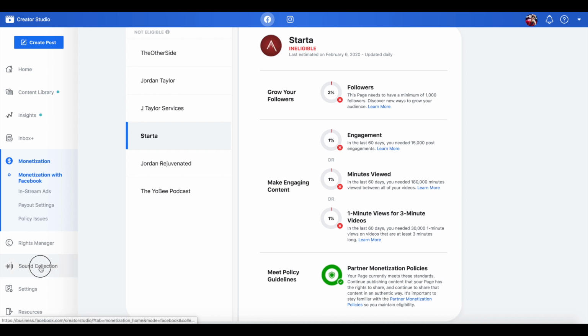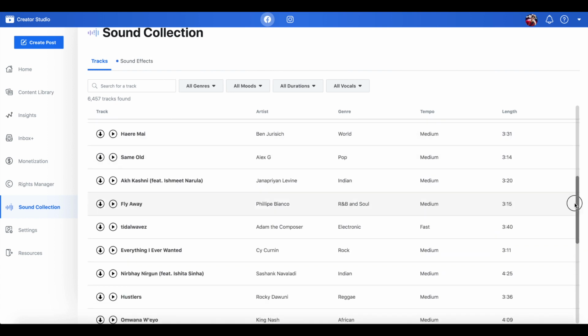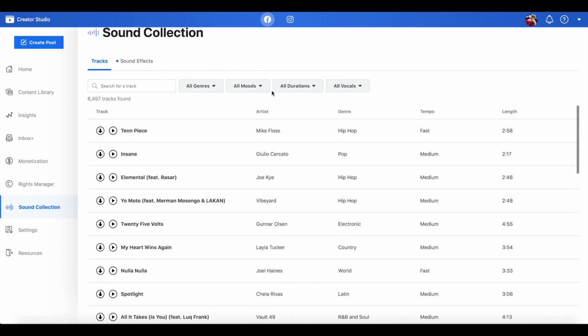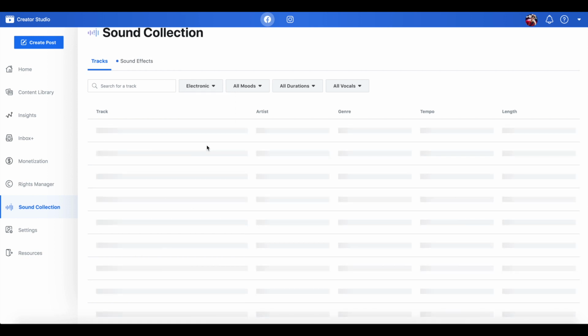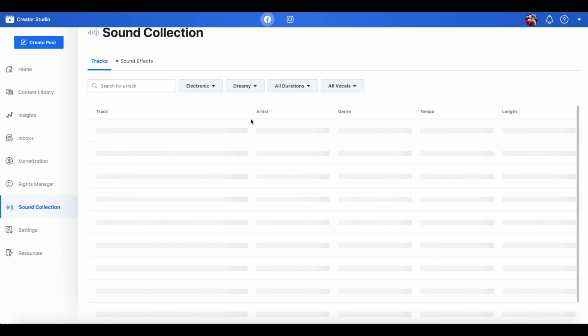Next, I want to actually cover the sound collection because I think that's cool. If you use YouTube, I use the YouTube audio library to get a lot of my stuff, but now knowing that I have another option here that I can go through and use, which is pretty cool, and I can search by different genres. So if I wanted, let's say I want to go electronic, and I want something that's electronic and let's go dreamy.